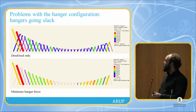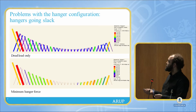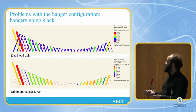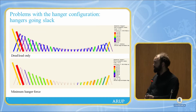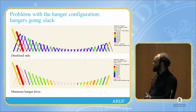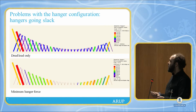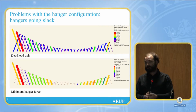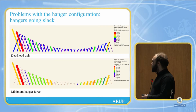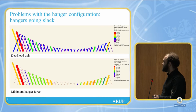This is a quick plot. The hanger configuration is on the top, and the minimum hanger force with just the dead loads, something we weren't that interested in until this time, is plotted below. As you can see, most of the hangers in the middle, where the effect of the displacement is the largest, would lose all their tension. That was a problem, and that needed to be solved.